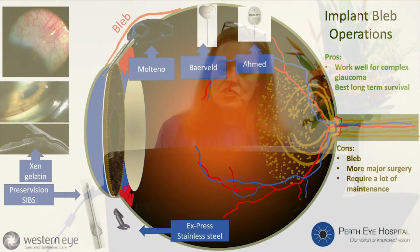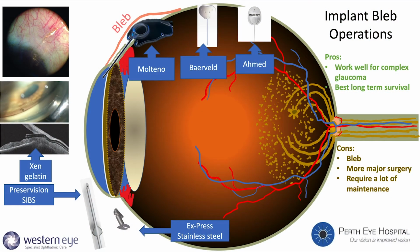So up at the top are the real big guns, the Molteno tube, Baerveldt and Ahmed valve, which are the devices that we use for glaucoma that is very, very difficult to treat. So people that have secondary glaucoma from diabetes or from inflammation in their eye, or people that have had 2 or 3 failed glaucoma operations because their wounds just heal too well. All of these have quite a thick tube that goes into the eye.